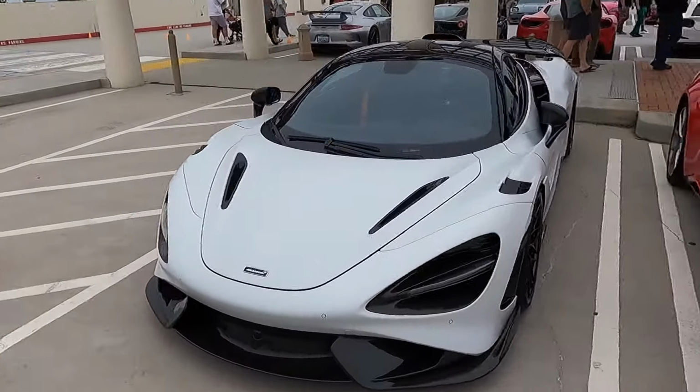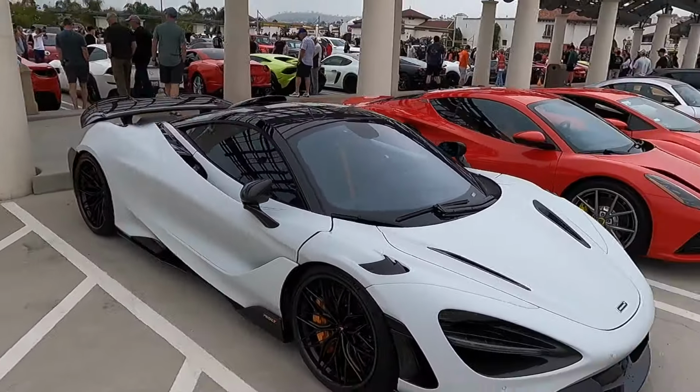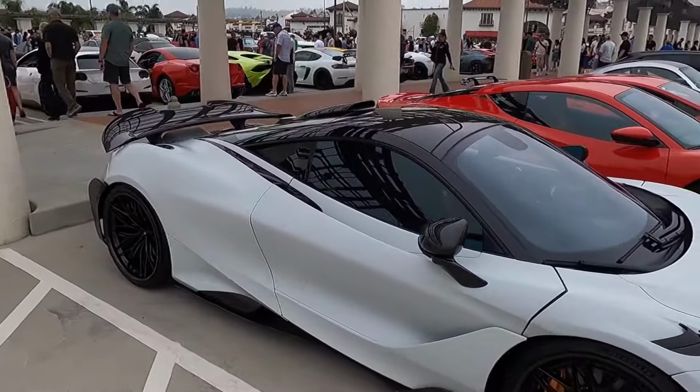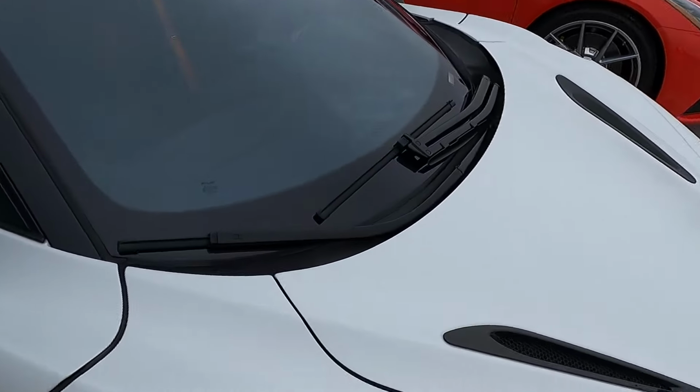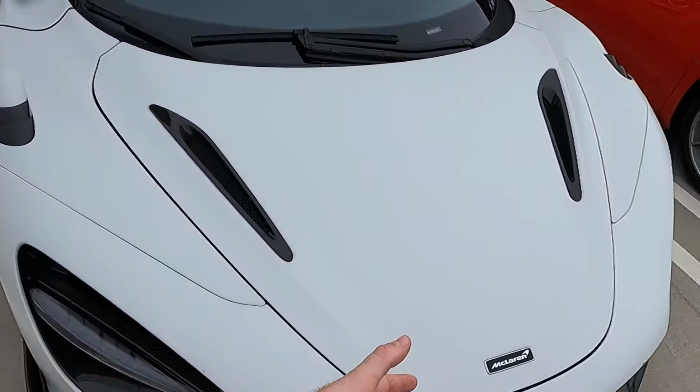This has to be one of my favorite spec 765 LTs. This specific one belonging to Billy from Audio Toys. He has absolutely knocked this out of the park. You can see it has a really nice flat white all over the car, tons of exposed carbon. I mean, absolutely everything is exposed carbon.